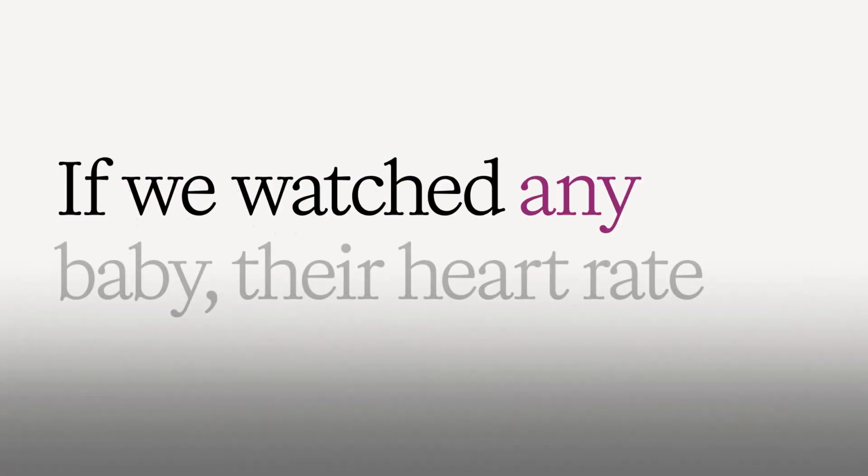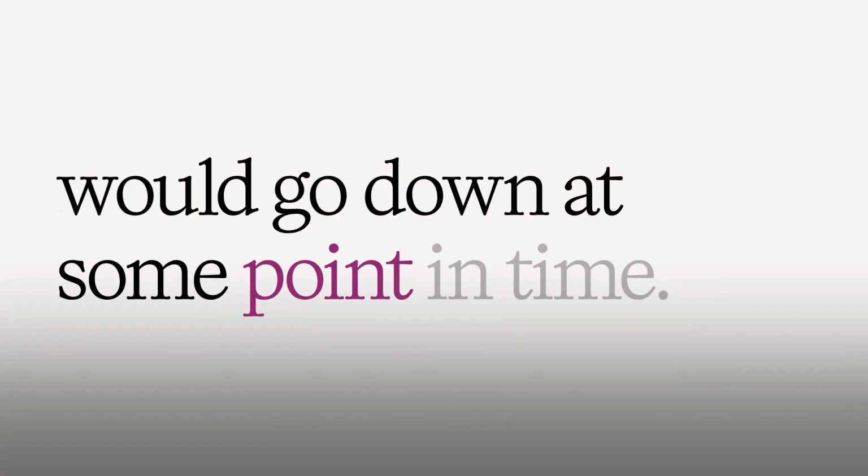But intermittent auscultation has a place because the longer we watch, the more things we do. If we watched any baby, their heart rate would go down at some point in time. If we watched you or me, we would have disconcerting heart rates at some point during the week. And so if we were in the hospital, we might do an intervention for that, even if you don't need it, you're functioning just fine at home. Same thing goes for baby. We see things that happen, and sometimes we perform interventions that baby maybe does or does not need. Anyway, I think it's worth checking out if you plan on a very low risk delivery. However, if you're planning on an induction or an epidural, it is not going to work for you.